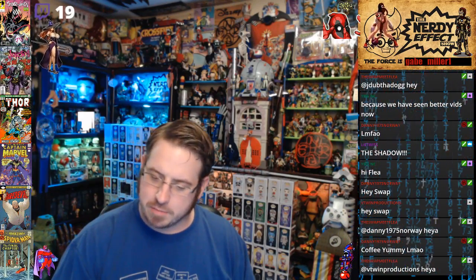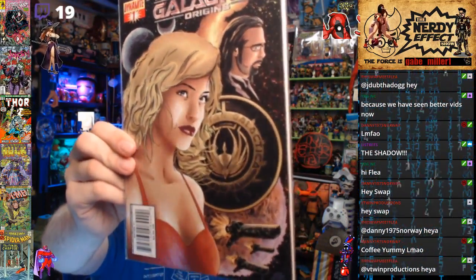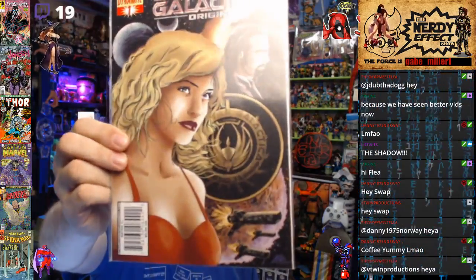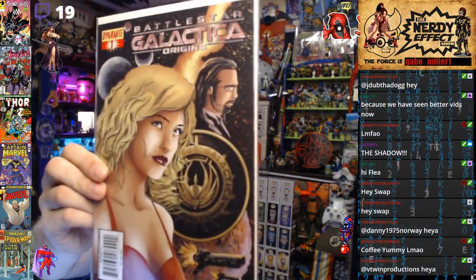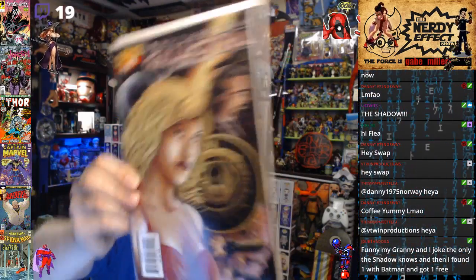Then we've got number 1 from Dynamite, and this is Battlestar Galactica Origins. You got 6 on the cover. Like the artwork's decent. I mean, it's Battlestar Galactica. Like the artwork is decent, but it's all right, you know.